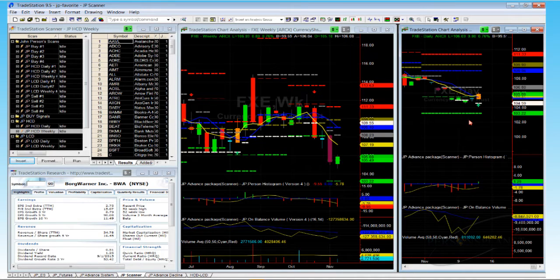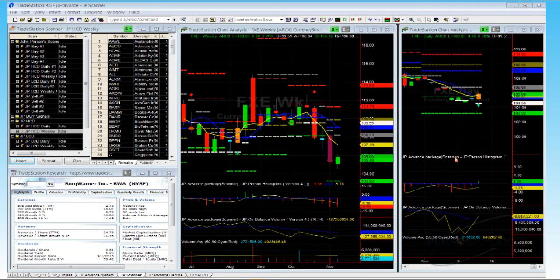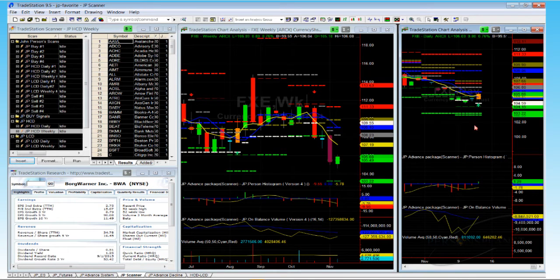Daily chart, you can use the weekly. Let's say, for example, you wanted to change that. Real simply put, insert analysis technique. If you're on version 9.5, you can see, go down, you have advanced decline, commitment of traders, your daily, your histogram, your monthly, your quarterly, weekly. Hit OK, and now I have two series of pivots.